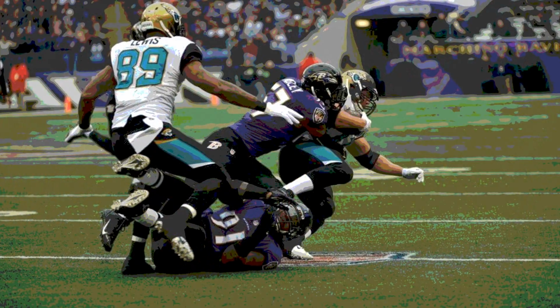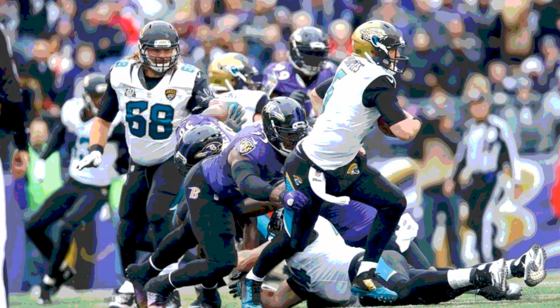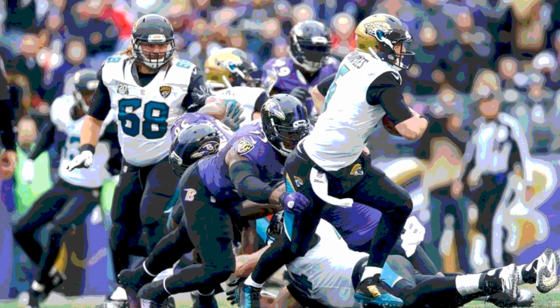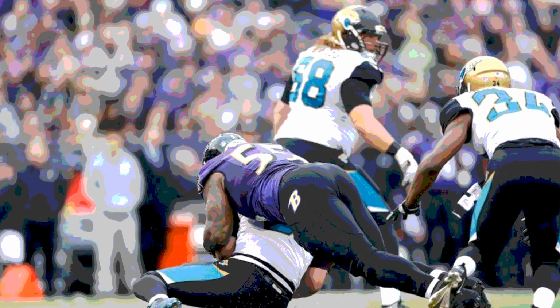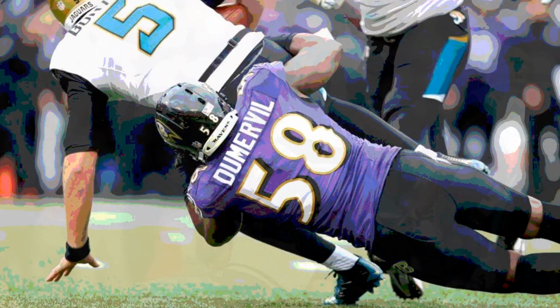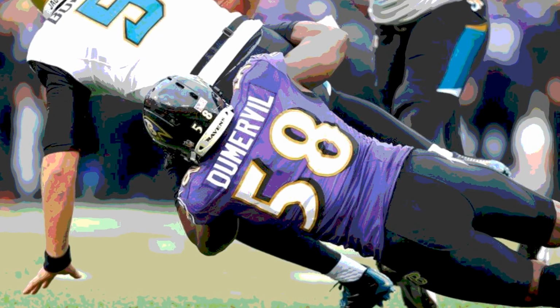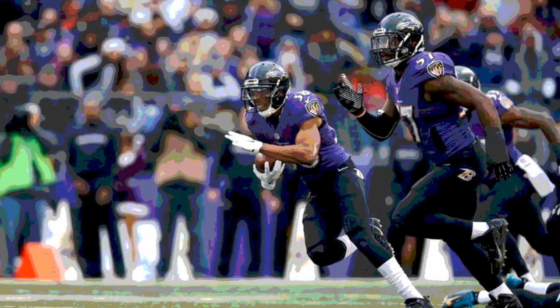And so then on 3rd and 10 from the 34, Bortles hit Cecil Shorts for a 30-yard pass, and that brought the ball across midfield to the 36, but they weren't able to get another first down, and out would come Josh Scobee to attempt a 53-yard field goal. It was up, it was good, and the Jaguars were on the scoreboard with the score Baltimore 7, Jacksonville 3.